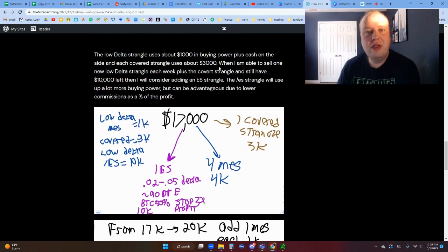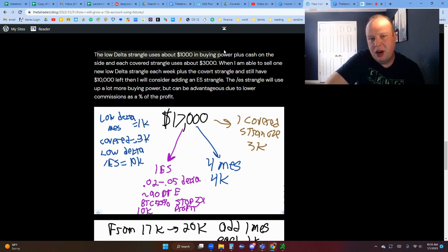Now, the low delta strangles in general use about $1,000 in buying power plus the cash. Typically, you'll use up about $400 to $500 in initial buying power. We're going to be doubling that in cash and leaving it on the sideline. That's about $1,000 there. And then the covered strangle uses about $3,000 if you get assigned on both of those MES contracts.